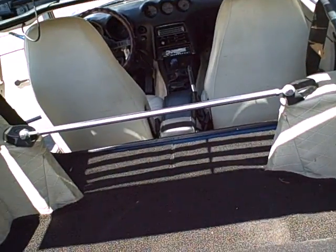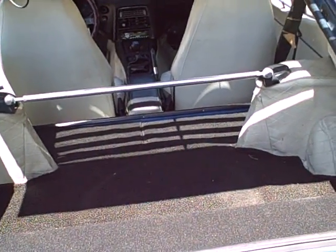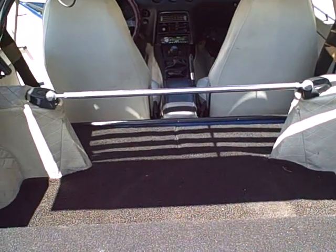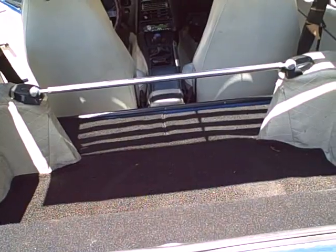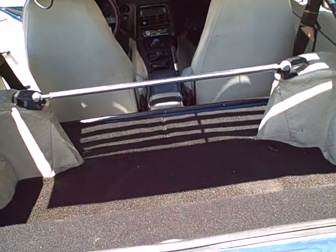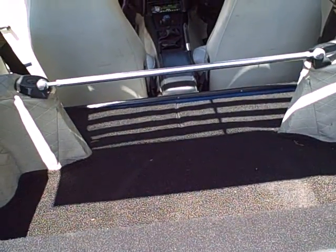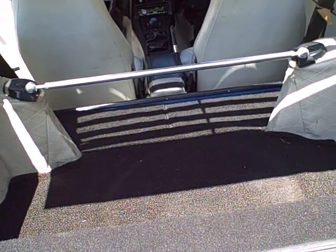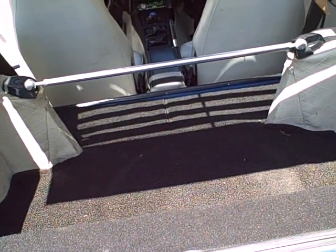Front and rear strut braces, as well as a new addition, front and rear sway bars. We just put those on a couple months back, just before the show. So it's got the Motorsport front and rear, very solid. It made a huge difference on the handling of the car. Hardly any body roll whatsoever.